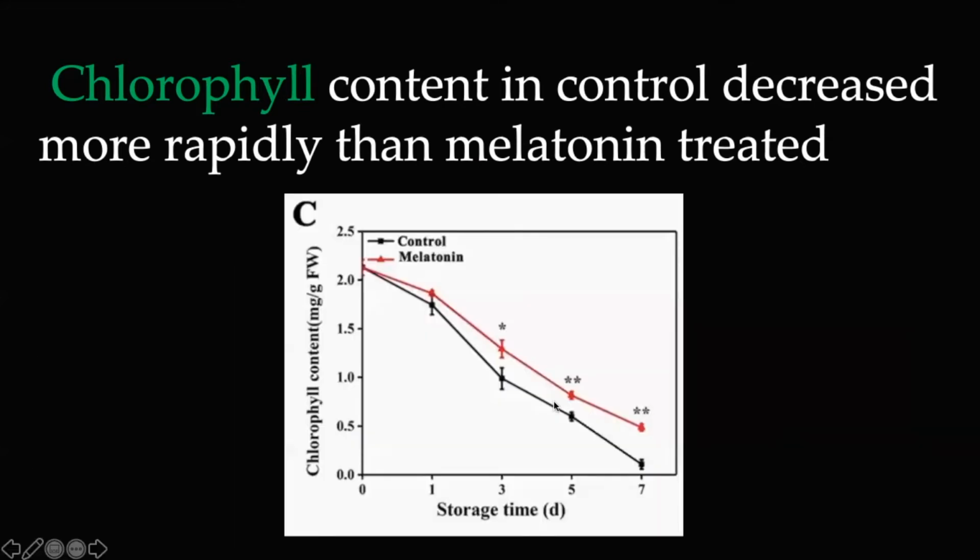And so we can then quantify this, and we see, yep, by day 3 and day 5 and day 7, the control, which is our black line, has a very low rate of chlorophyll, and the melatonin treatment in this paper is the red line, which still decreases, but is significantly different and higher in terms of chlorophyll content than that of the control. So melatonin seems to be delaying the rate of degradation of chlorophyll. Still going down, but it's a little slower.